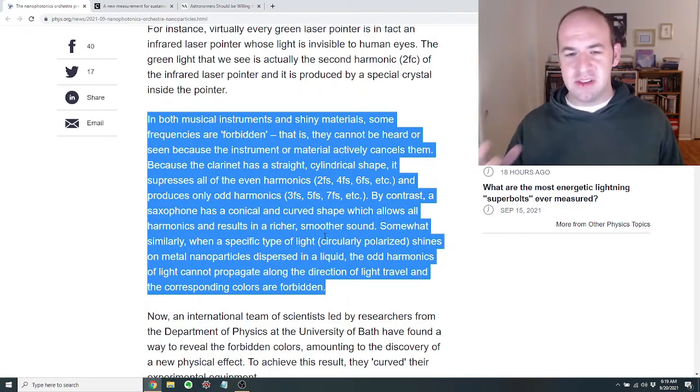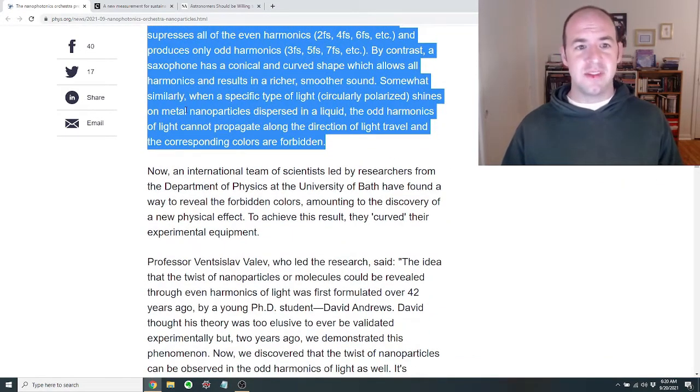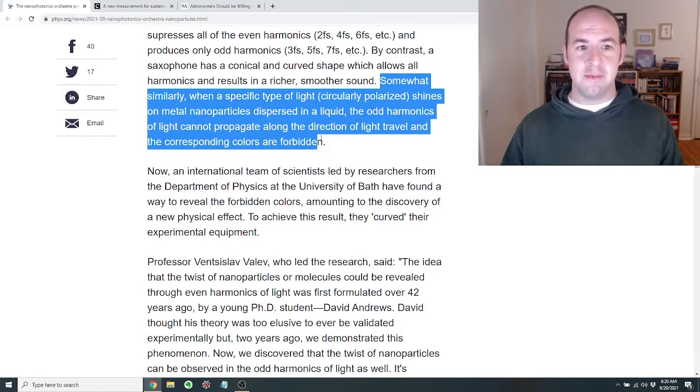It's not really obvious to me why a straight cylindrical shape would suppress the even harmonics, but that's probably something that's easy to find out if you wanted to read about it more. They say, somewhat similarly, when a specific type of light, circularly polarized light, shines on metal nanoparticles dispersed in a liquid, the odd harmonics of light cannot propagate along the direction of light travel, and the corresponding colors are forbidden. Interesting. So the same thing is true for metal nanoparticles dispersed in a liquid. The odd harmonics are forbidden.